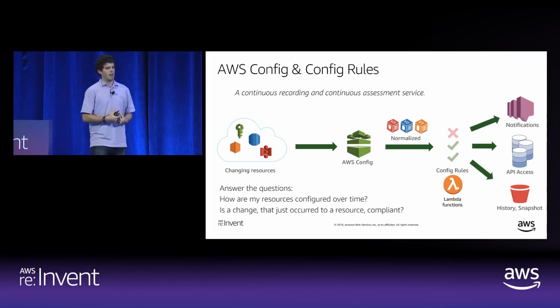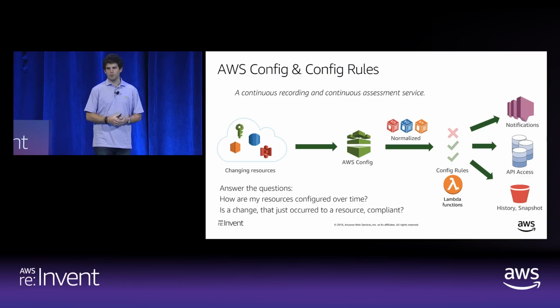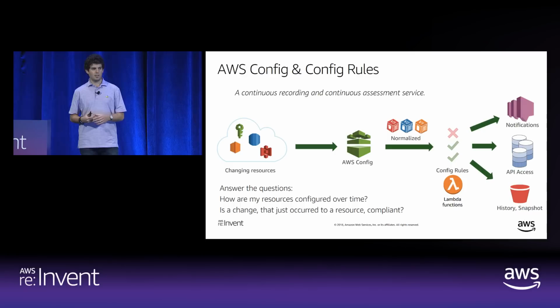An example would be a managed rule to make sure that no security group has SSH access open to the internet. You enable that rule, and if a security group changes where that's observed, we will mark the security group as not compliant with that rule you've configured. But the second flavor of config rules is a custom config rule, which is a Lambda function that you've written. As those changes occur in your environment, the details and the configuration items that represent the resources will be delivered to the code that you've written. The code you write will be able to evaluate that change, apply your policy against the change that's occurred, and determine if it's compliant or not.